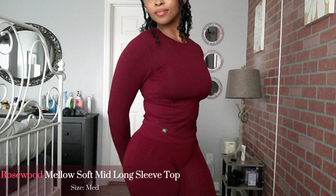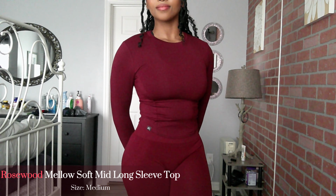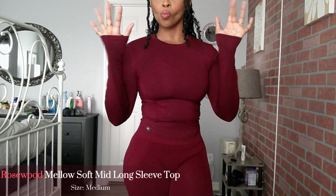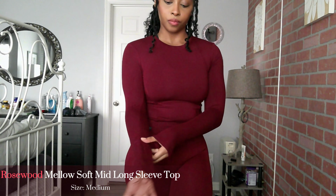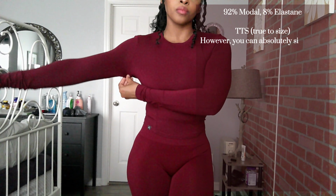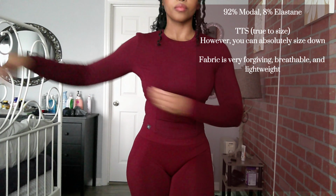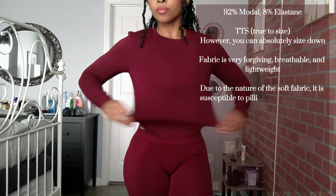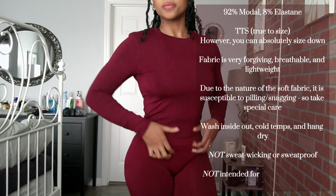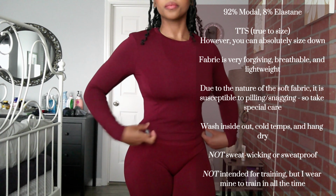Next up, we probably have my most worn piece from Honor, and that is the Mellow Soft tops. This specific one is the long sleeve mid top, which is my first time trying the mid length for the long sleeve. I usually get the full length, but they didn't have that option for Rosewood this time. I'm surprised. It fits actually quite nicely. It has decent length. I thought it was going to be a little bit too short.